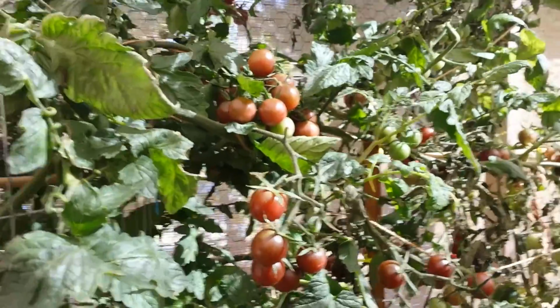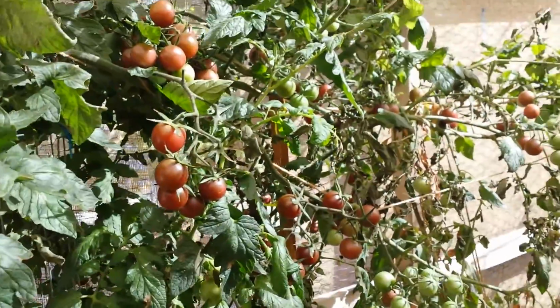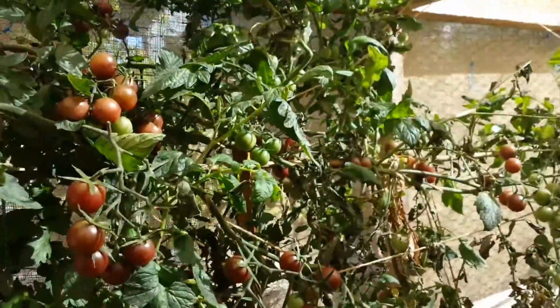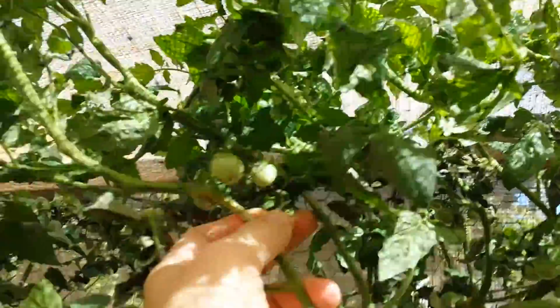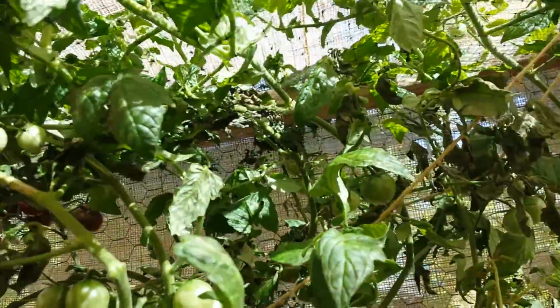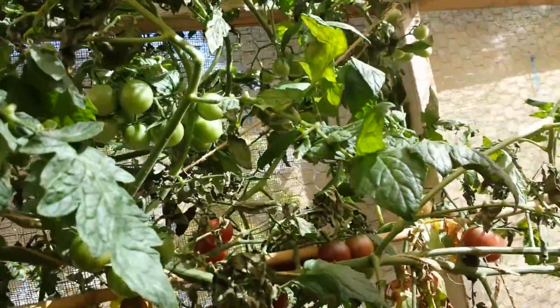So guys, this is June the 8th. I'm also going to do a video here about my black cherry plant. Why? Because I really like it. It's doing really good in the warm weather. Except this, I hate the fact that it grew through the net here, and it's bringing down my net. I hope it doesn't break it. I'm going to have to cut that.